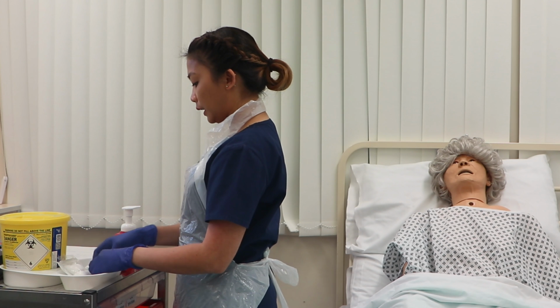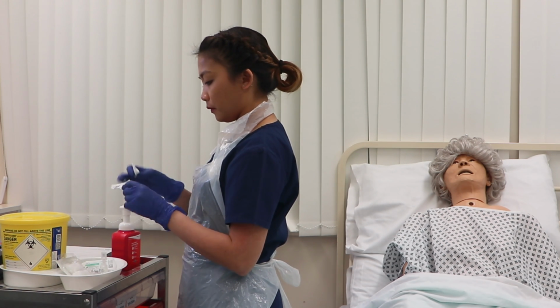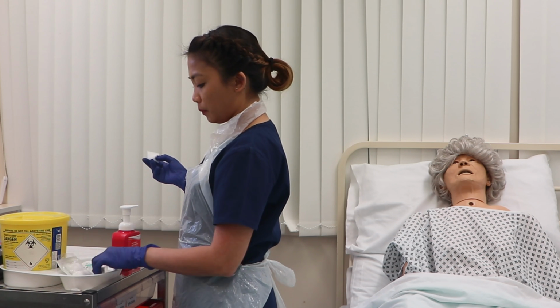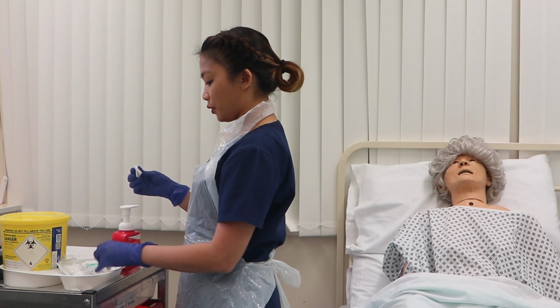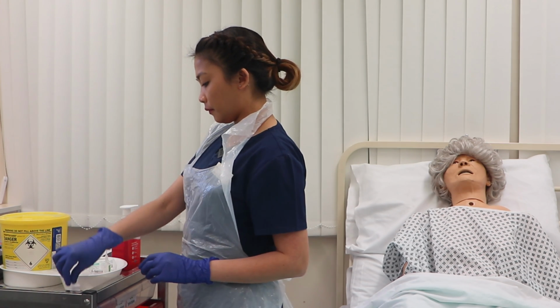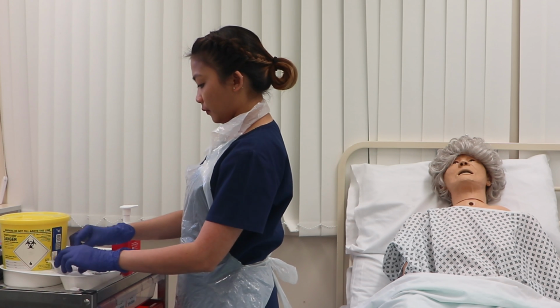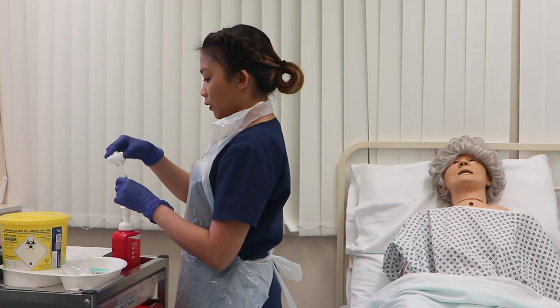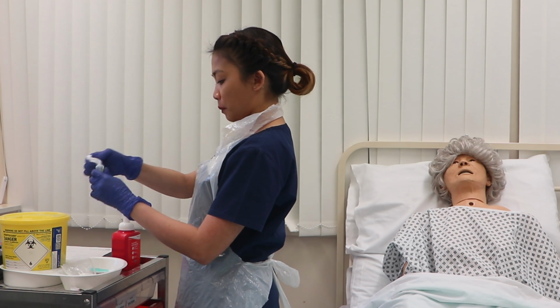First, I'm going to clean the ampule using the alcohol swab. This one to the domestic waste bin. I'm giving it a good clean and allow it to dry for 30 seconds. Get the cotton ball. Open the ampule away from me and my patient.